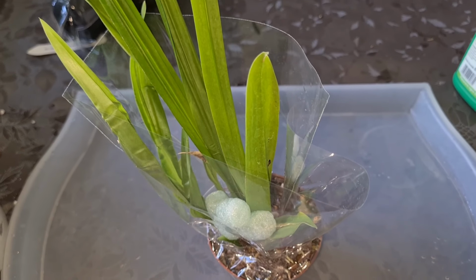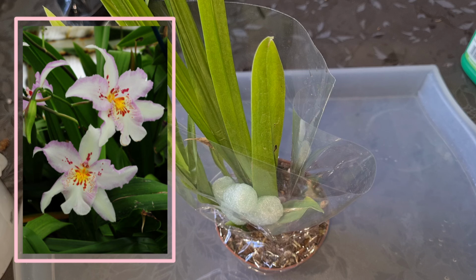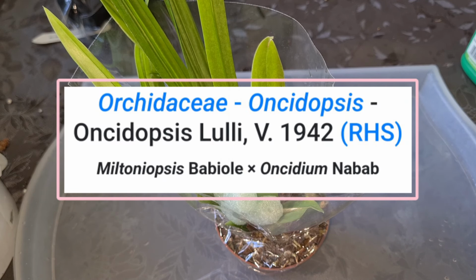So, here's a very interesting orchid up on the table. Not a Cattleya, it's an Odontonia Lulli Menuet. Flowering size for $12.90. A good priced orchid. Also referred to as Oncidopsis Lulli. It has two parents, a Miltoniopsis and an Oncidium, with very, very strange names, so I'm not even going to try to pronounce them. It will only sound silly.